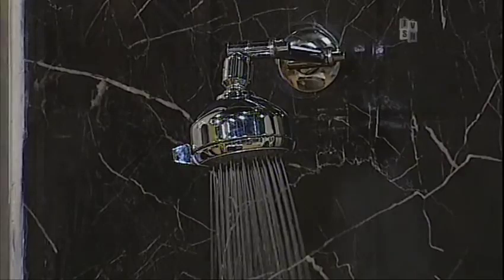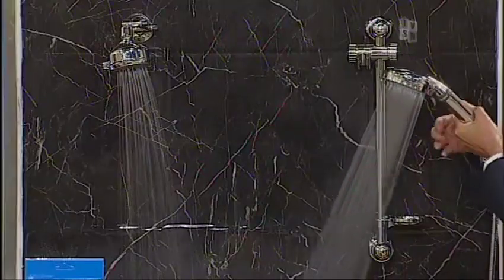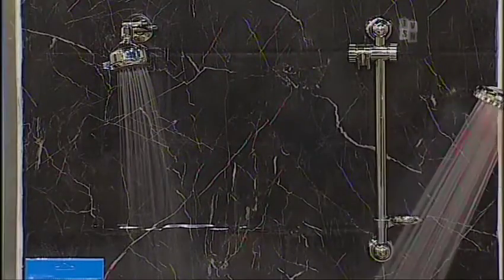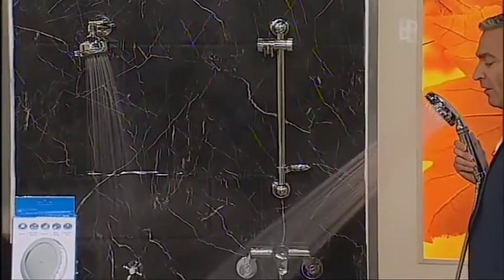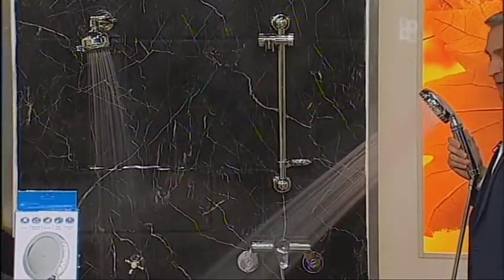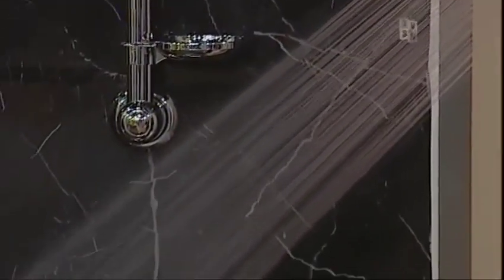Now, let's have a look. Do you know what, I'm deliberately going to take this off. Now, let's have a look at the future. Your new shower head will give you, okay? And one thing we didn't mention, the holes that have been etched into the shower plate have got vertical technology.